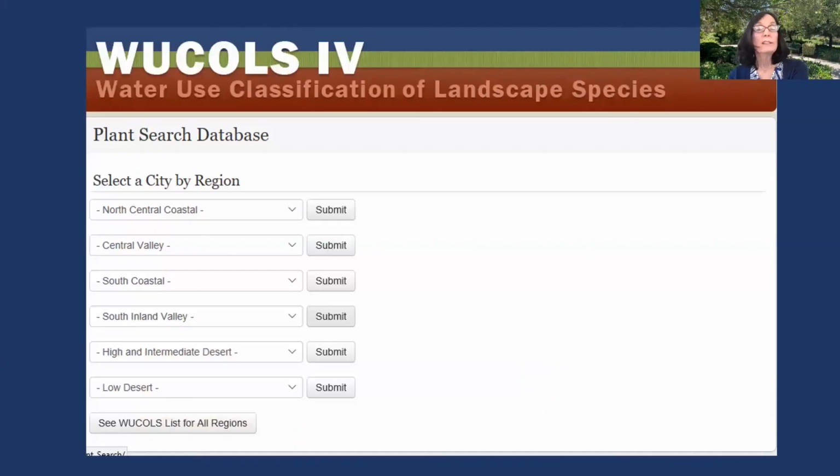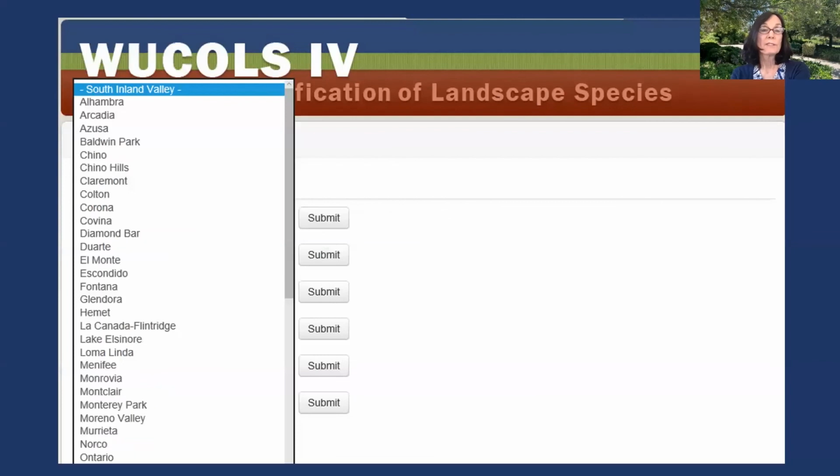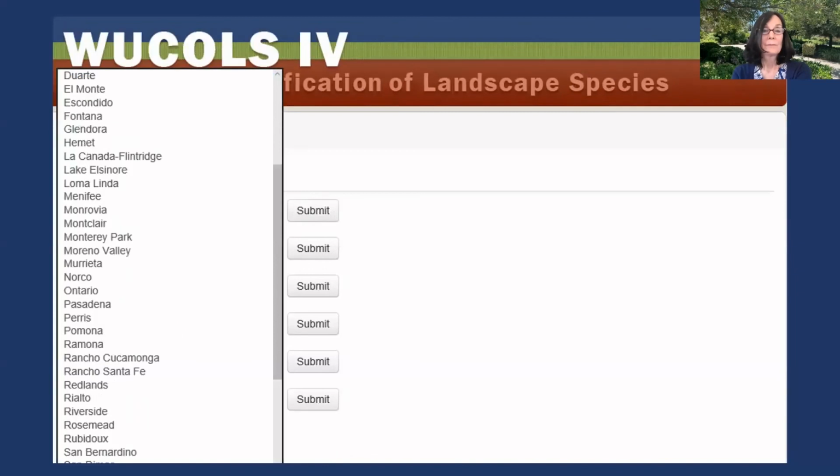So when you get to the WUCOLS website, you can first select a region. There's 6 regions here, and then you'll get a drop down of cities. So I selected arbitrarily South Inland Valley, and here's a little secret. I'm looking at about half of these cities having exactly the same recommended list of trees that will populate, but it's nice still to be able to pull it down by city. So many of them are in the exact same climate zone. So you could do this based on whichever of those 6 state regions that you're in.